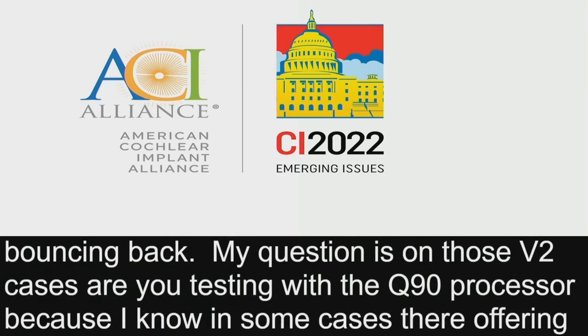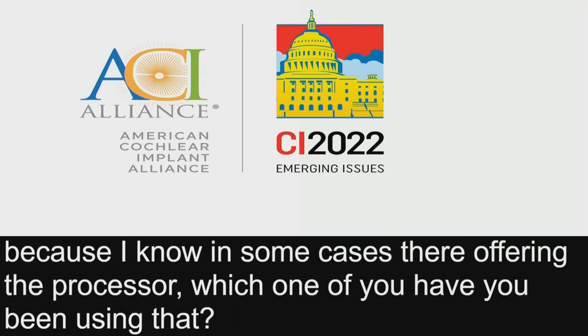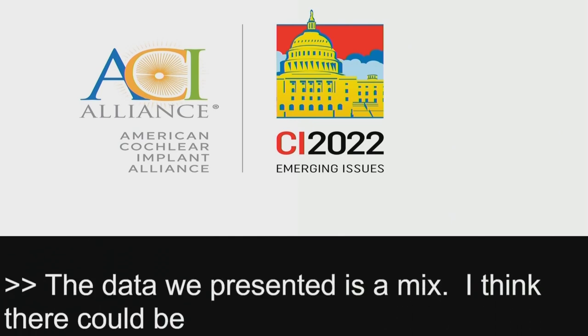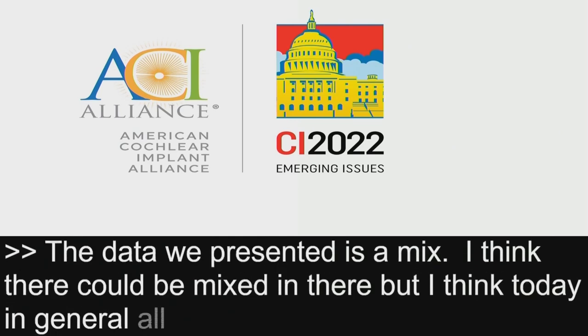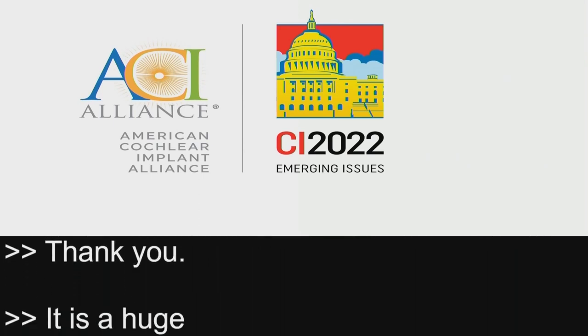Yeah, so I think the data that we presented is a mix. Initially, at least for our center, we were not getting Marvel processors for everyone, so there could be some mix in there, but in general, today, all of these would be Marvel processors. Great, thank you very much. I would say that's a huge advantage, too, that AB has provided, giving these Marvel processors to patients. Thank you.